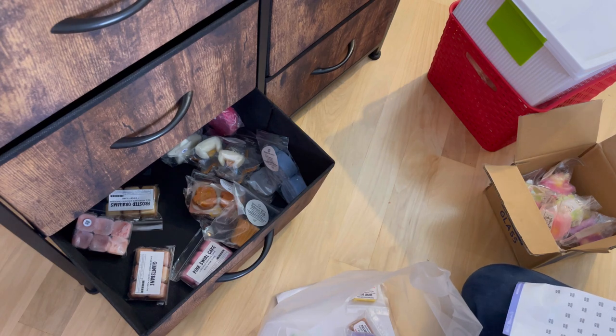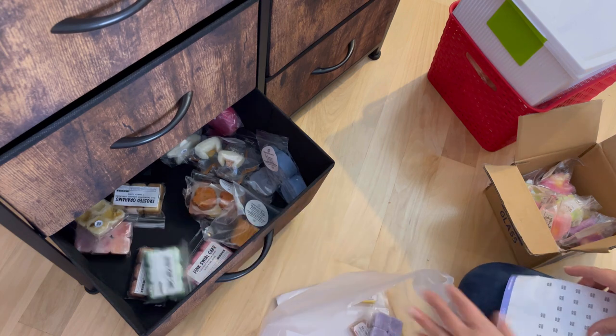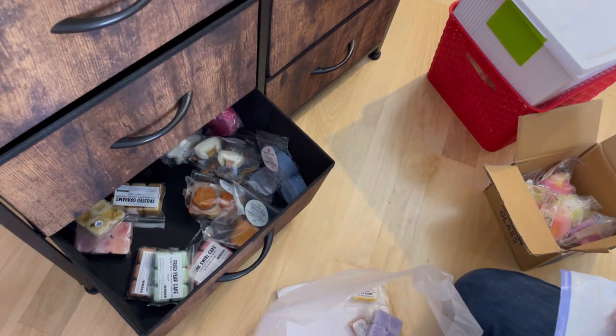I'm going to use all of Michelle's cute little stickers. I guess I should have ordered two sets of them, huh?